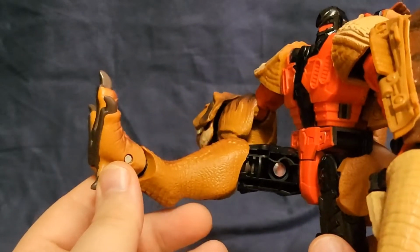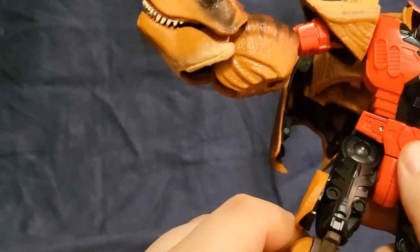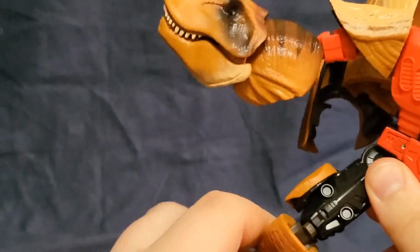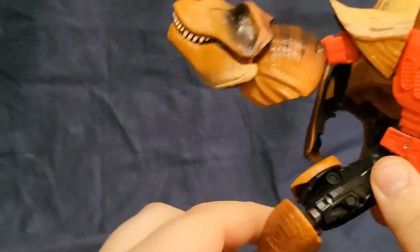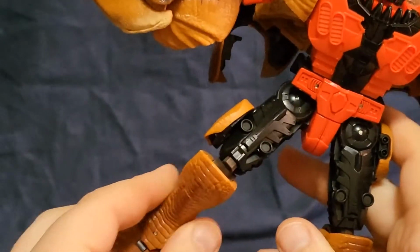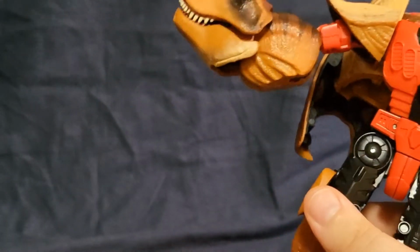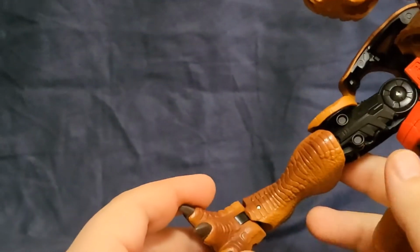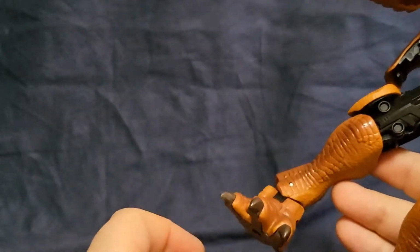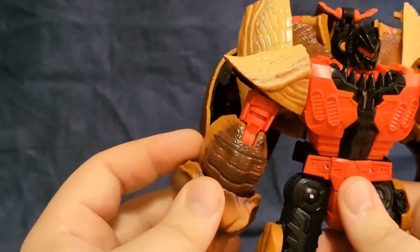And then for forward, it goes about 90 degrees. You've got a nice 90-degree knee bend. There isn't really a thigh swivel, but there is a swivel down here at the knee that you can utilize as your thigh swivel. And if I'm constantly getting things to the right side of the screen, it's because I'm still working around this giant freaking ring. I really need to get a new tripod stand for my phone. And then at the feet, they can bend forward, they can bend backwards, and you do have an ankle tilt there. So decent articulation for a leader-sized creature.